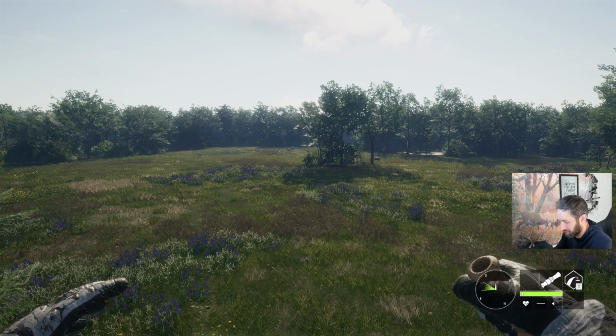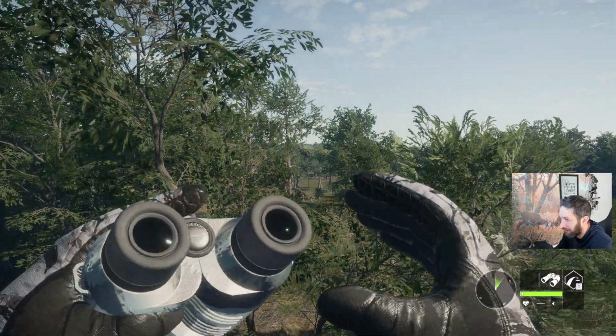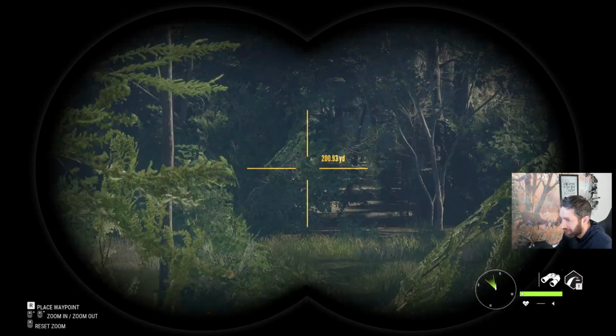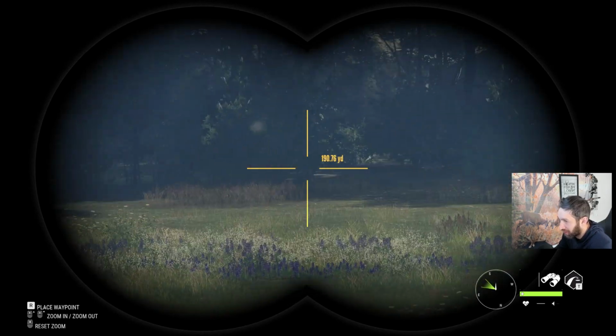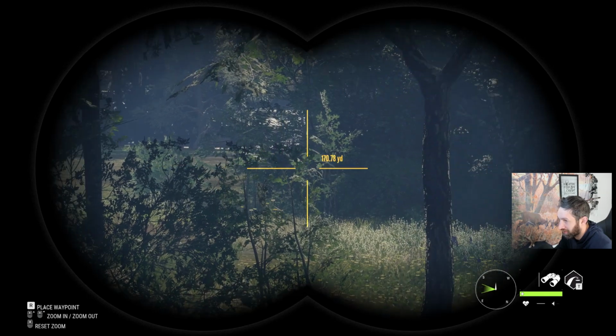Here we go. Now there could also be another 200-inch buck somewhere nearby, which always tends to happen, especially in this location. Every single time we take a shot at a buck, a 200-inch jumps up somewhere in this spot.